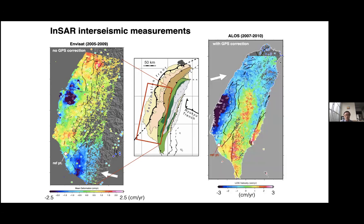And this is another example, the ALOS-1 data collected between 2007 and 2010. This is an ascending track, so the arrow here shows it's looking toward the right. And again, blue means moving away, warm color means moving toward the satellite. If you compare ascending and descending on this map, you can see there are some things consistent, some things different. For example, in the coastal area, you are seeing generally blue color, so that indicates the deformation is dominantly subsidence.